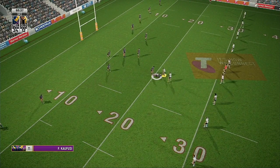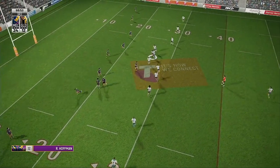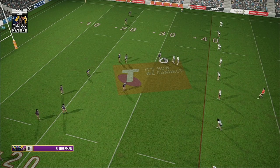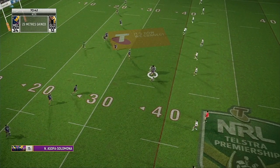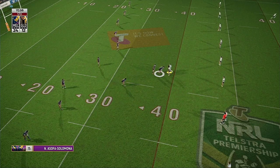Hands away. He's held there. Move it. Glasby is testing the defense with a short pass. Hoffman surges forward in the tackle. Have a go at him. Driven back in that two-man tackle. Four tackles completed now. Munster. Sofa Solomona powers forward. Get up. Five. Markers lock in.